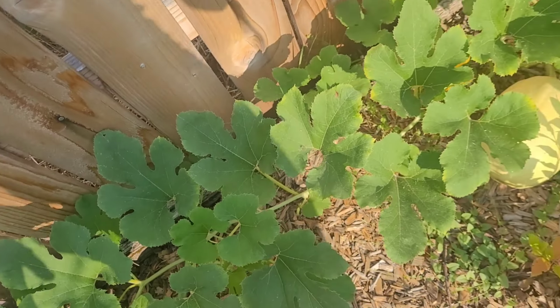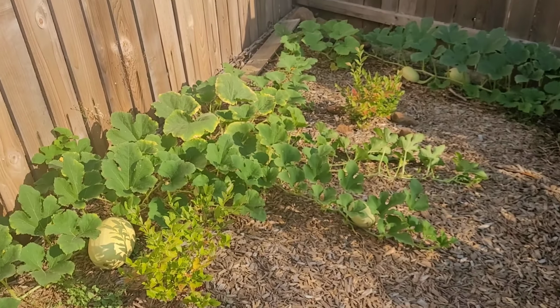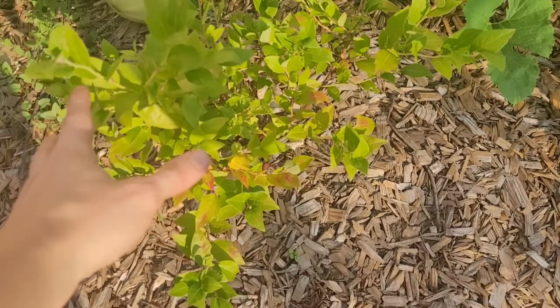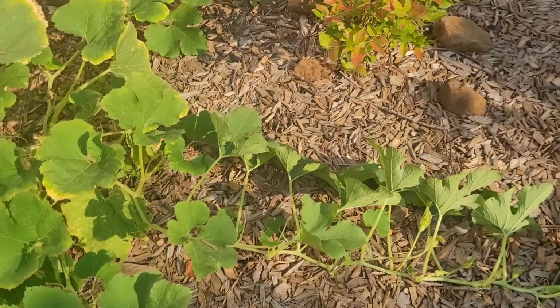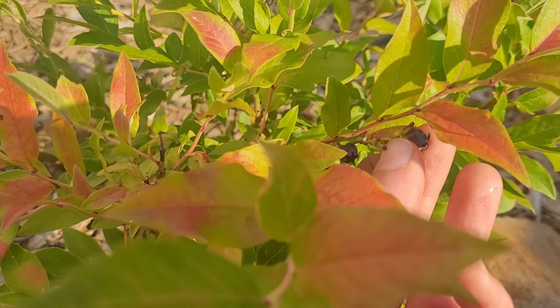Okay, lots going on here. And I also planted 3 blueberry bushes this year. This is a blueberry bush. This is a blueberry bush. Oh my gosh, with a little tiny blueberry.